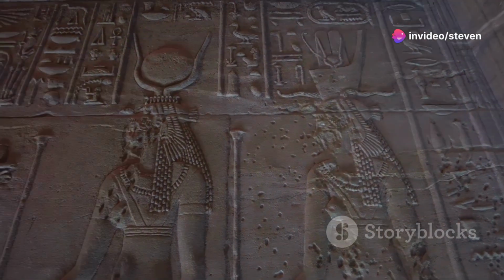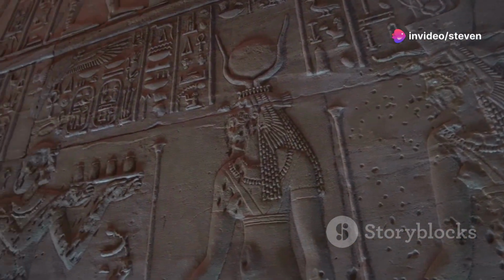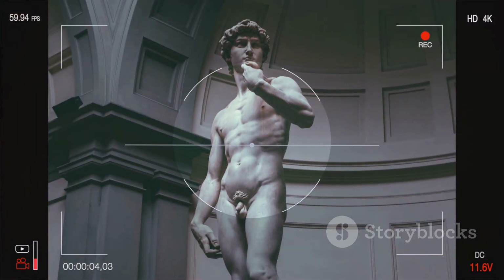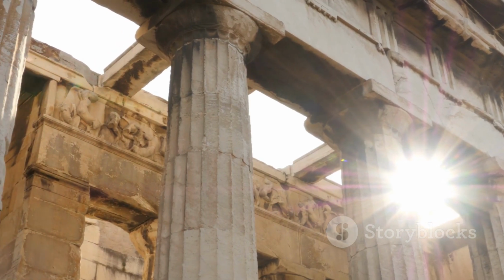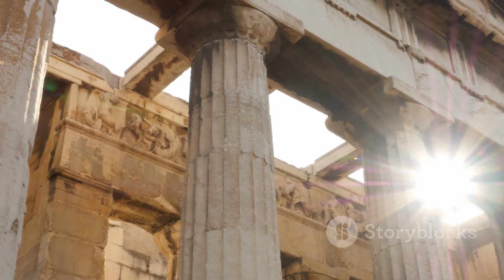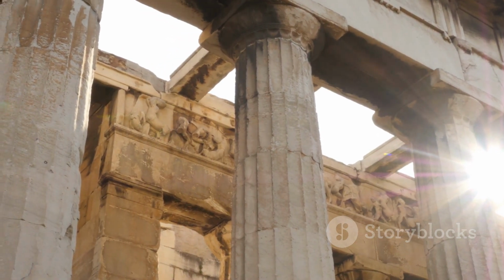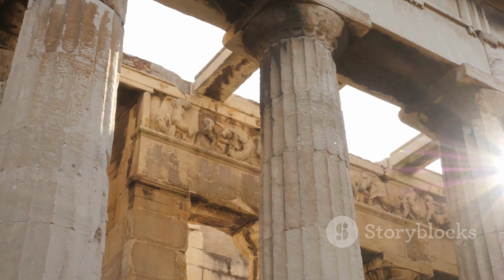As we continue to explore the world of ancient art, we must do so with open minds and a willingness to challenge our preconceived notions. The ancient world was a far more colorful and dynamic place than we once imagined, and it is only by embracing this vibrant reality that we can truly appreciate the artistic achievements of our ancestors.